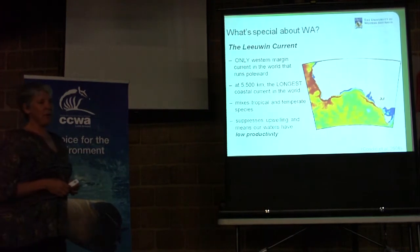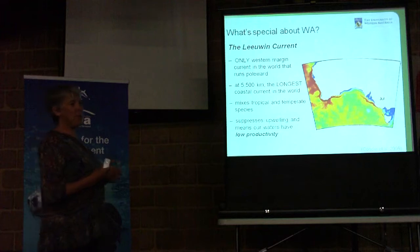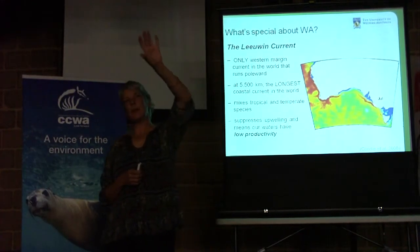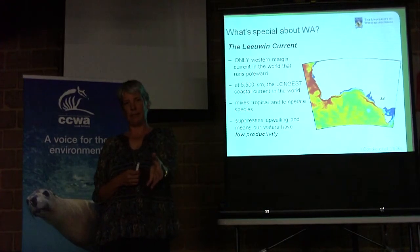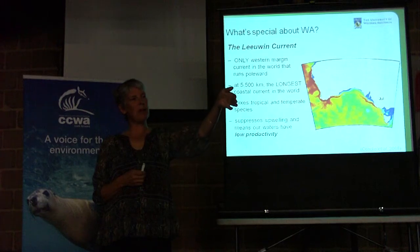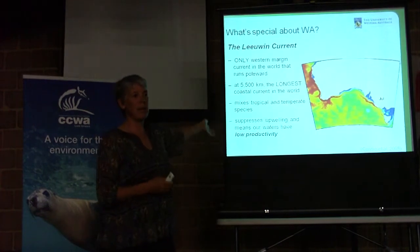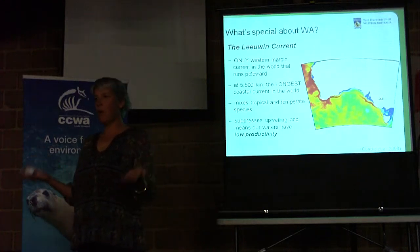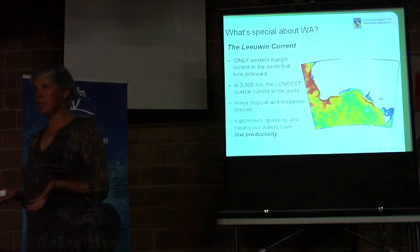The other really important thing about Western Australia, and what's special about it, is the Leeuwin Current. The Leeuwin Current is the only current that comes down the west side of a continent in the world. If you go to South Africa, if you go to South America, their currents on the west side actually go up from the Antarctic. So they come with all this nutrient-rich water, and they support really productive fisheries.